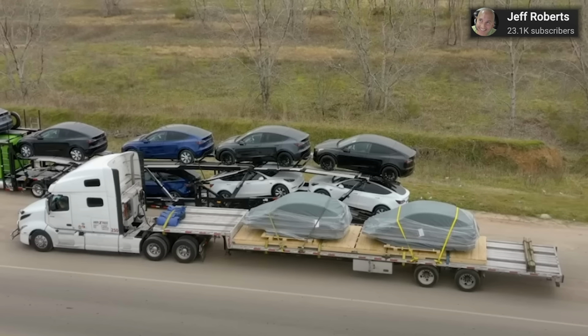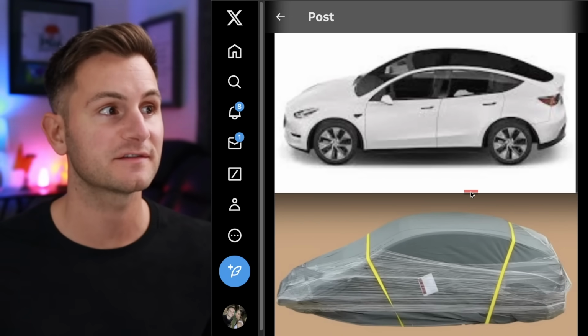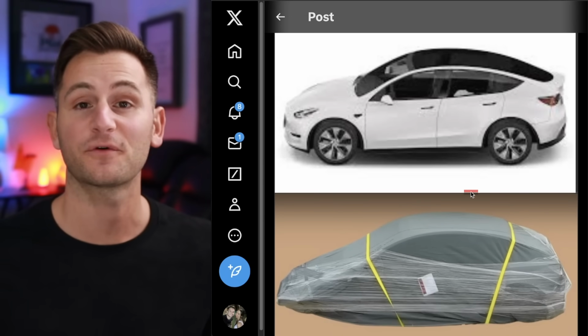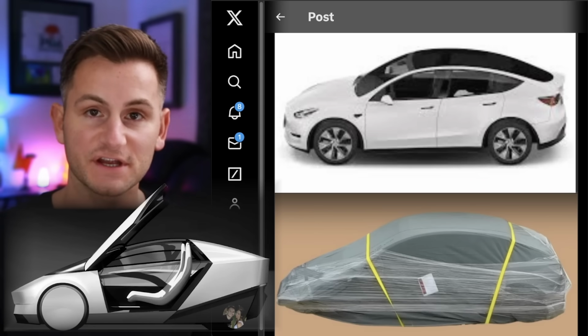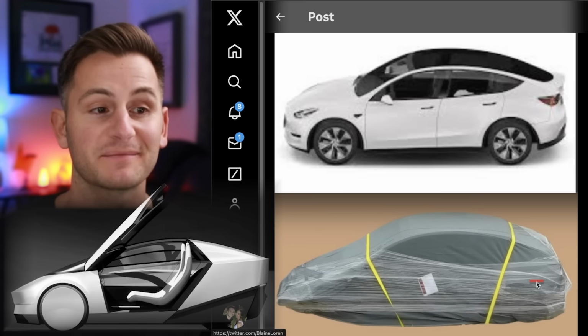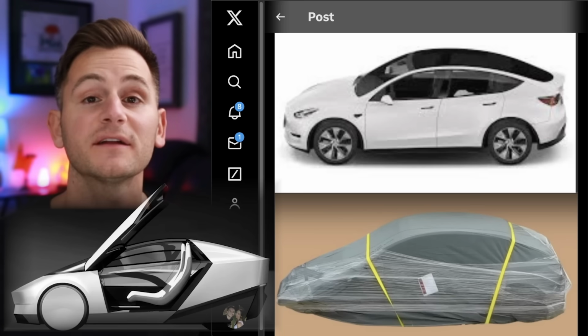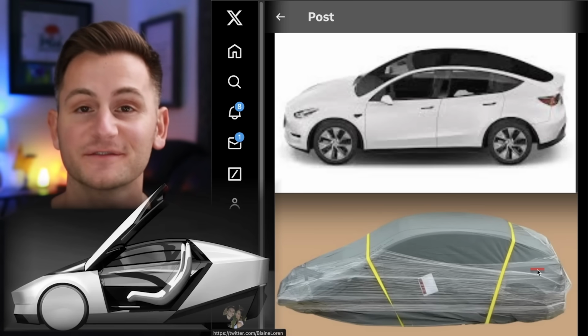This could just as easily simply be a Model Y body, as we can't forget about Project Juniper, the Model Y refresh that we're supposed to see sometime this year. On X, Lauren Blaine shared a nice comparison shot, so I'll let you guys decide for yourself. It is true, Tesla is currently working on this next-gen compact vehicle at Giga Texas, but I'm not so sure that this is it already. But let's community source this one. What do you guys think is under this wrap?